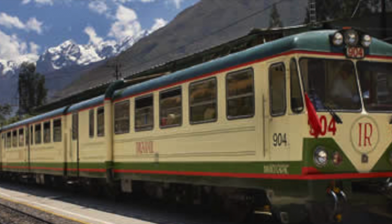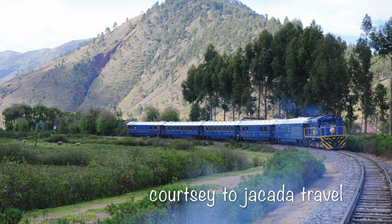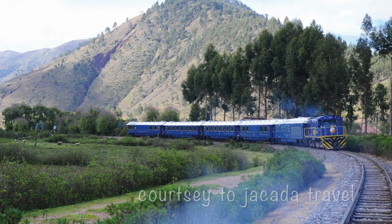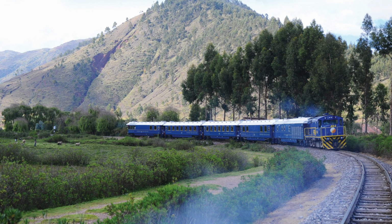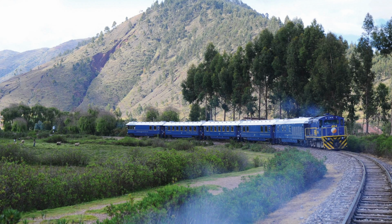Now, let's talk about Peru Rail. Now, Peru Rail runs 4 trains on the Machu Picchu Railway. The first is the Hiram Bingham train. You can travel on the exclusive train and enjoy the elegant dining car, bar, and observatory.